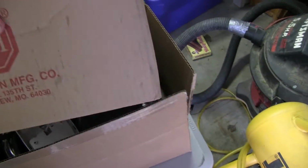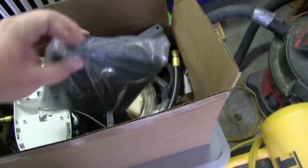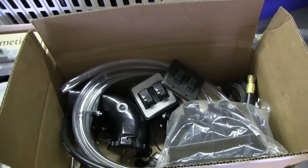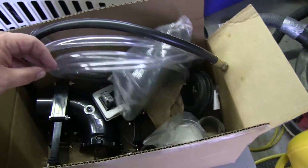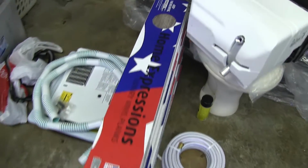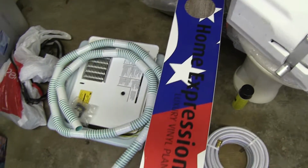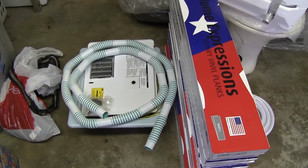Adapters for boot chutes. All kinds of different things. Water fill for the outside of the tank. More lights, some switches, some propane and propane accessories. Water filter, all kinds of stuff. Electrical outlet for the outside with a twist lock 30 amp. All kinds of things. And then picked up some flooring today. I think it's called Fireside Oak. Looks pretty cool. Looks better on the display, obviously. And then there's our fill hose and the outside vent cover for this guy.